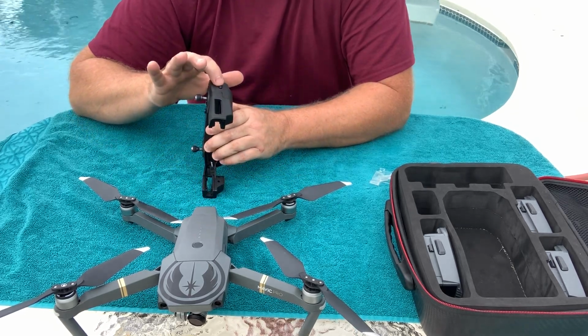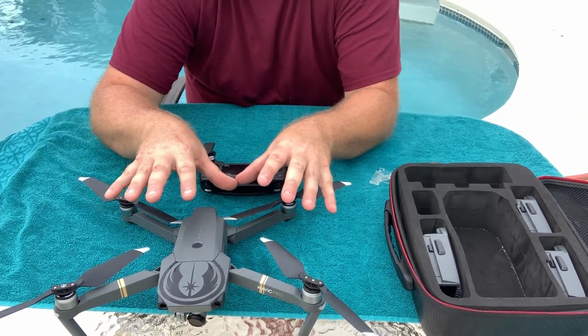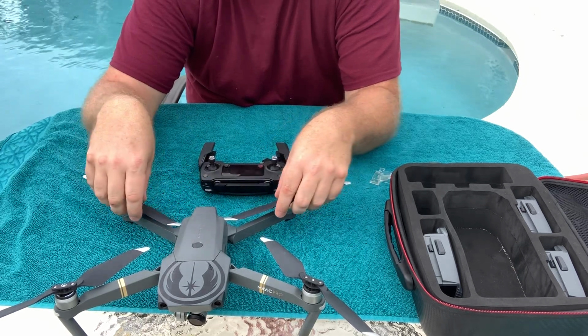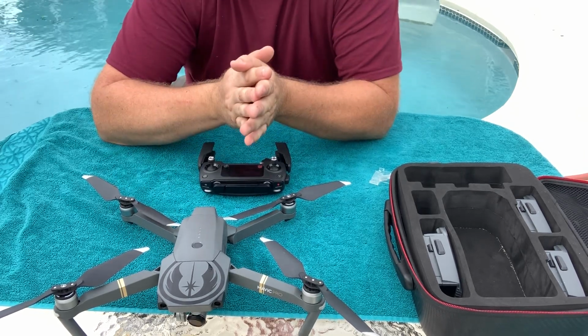It's got a real nice thing on the side, a button over here called Sport. Once you flick the button up for Sport, it basically turns off some of the safety features of the drone, which allows it to go much faster. I've had this drone up to 46 miles an hour. If you catch a good tailwind, you can probably go well over 50.